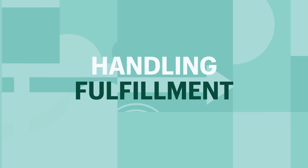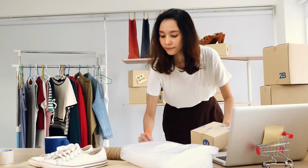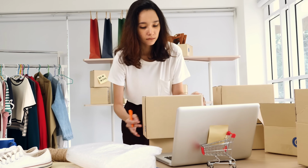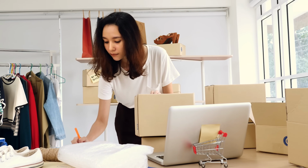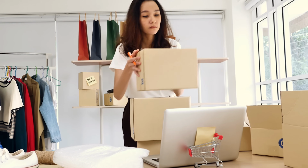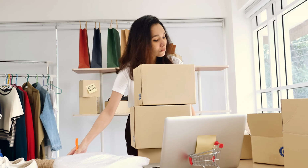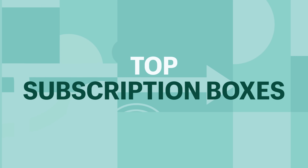Handling fulfillment. If you start with, say, 20 customers, and you have 5 items per box, that's still 100 items that you have to store somewhere, and that you have to oversee that all these boxes are packed correctly. So make sure that you have enough space, or you can even rent a space out. But as you grow, I would recommend hiring a student to manage your fulfillment. You might be enticed to go with a budget fulfillment company, but I would highly recommend against that. Fulfillment companies that charge $1 per package sent are not going to go the extra mile to get your order sent out right.